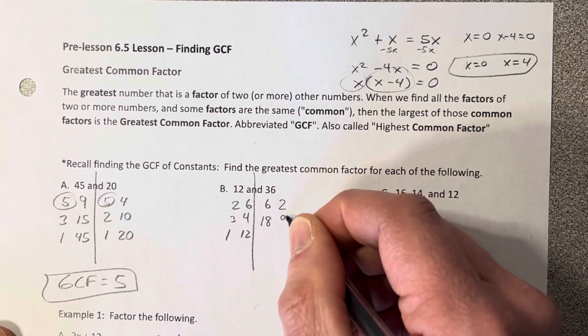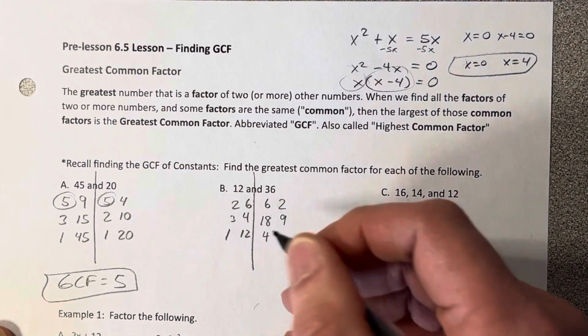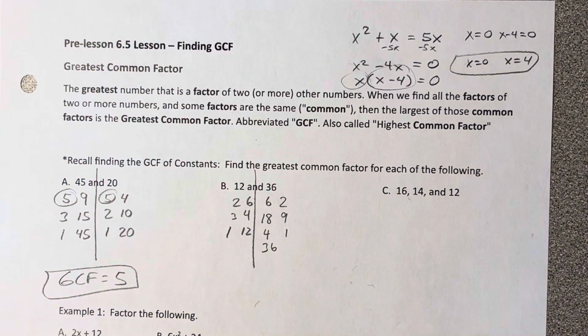9 and 4, and I think that's about it. But we also have 1 and 36. Okay, I think I got that all figured out there. I think we're good.